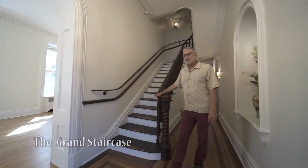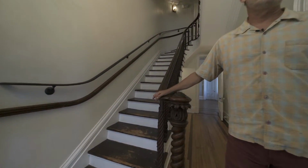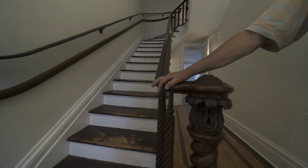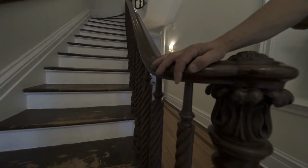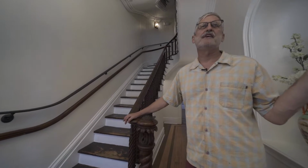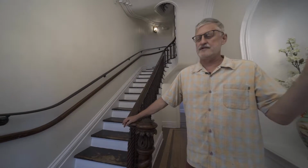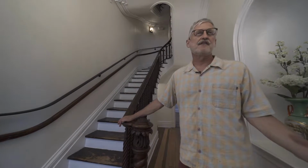The funny story about the grand staircase is that my first discussion with the state historic preservation planner was to figure out what we could modify in the building and what we couldn't. And she said, of course, we can modify whatever we want in the kitchen area because that's not an historic space. It had been modified previously, so we modified it yet again.